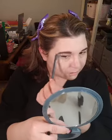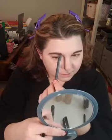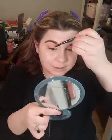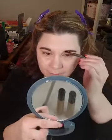Okay, so I'm just filling it in, shaping it up just a little bit. They're not twins, but they're sisters, right? So they don't have to be exactly the same, but you want them to at least resemble each other.